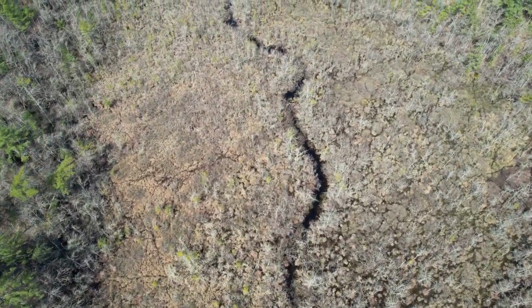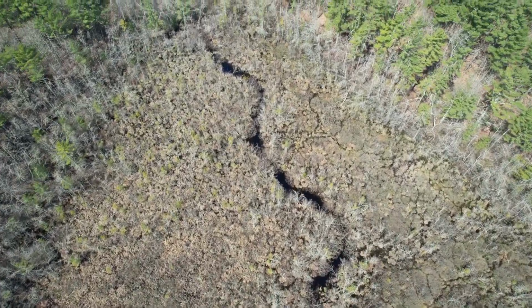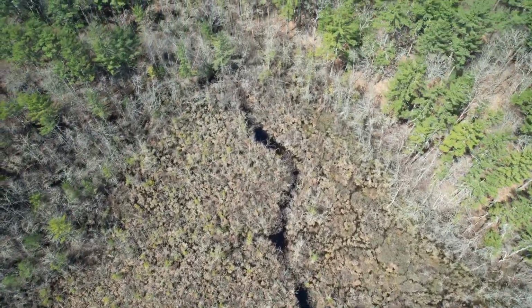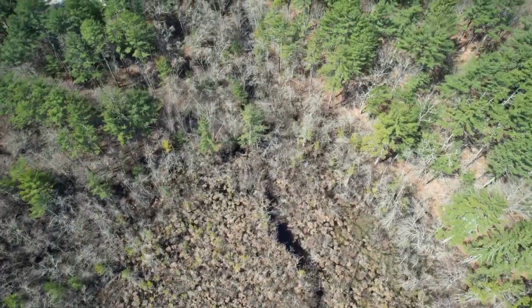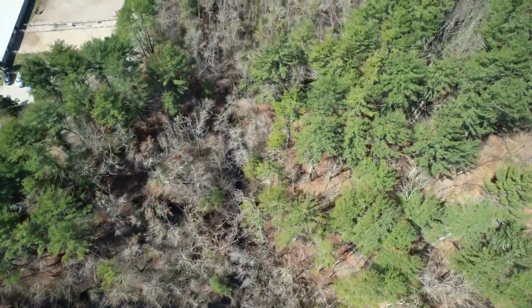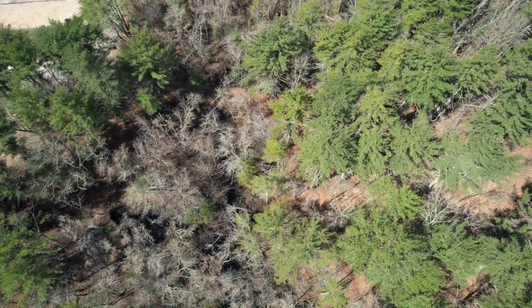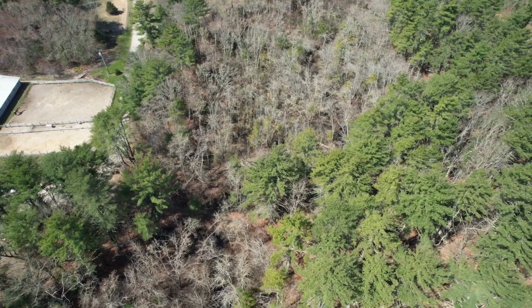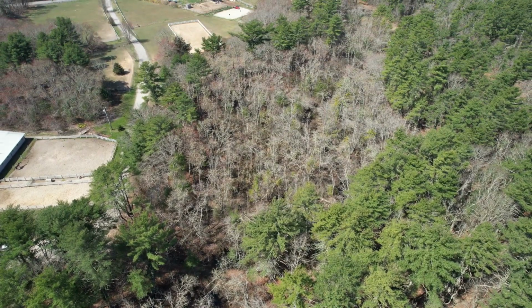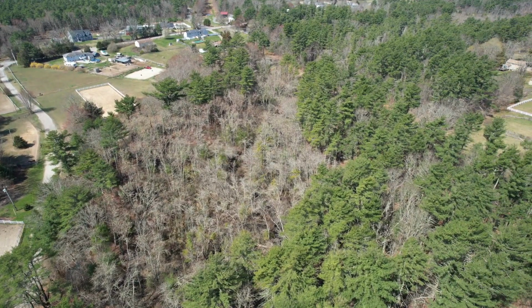There's not much evidence of agriculture in that bog. I don't believe it was ever used for anything. But as we proceed, you'll notice that there's trenching running east and west, showing that Snipatuit Brook was used to help drain some of the wet land on either side of it.